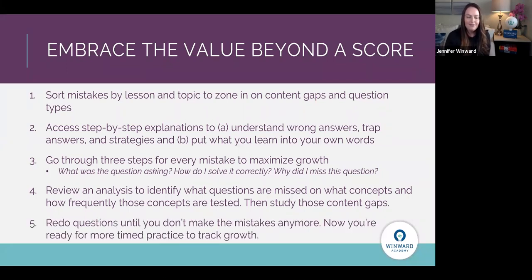Number 5, after you've done a diagnostic, you've gone through all of this time to review, to learn from your mistakes. Now what you would do is go back to that same test, circle those questions that you missed before, and redo them to make sure that you don't miss them anymore. Only after you feel 100% confident in every mistake that you made on an exam, now you're ready for the next test. Same process.